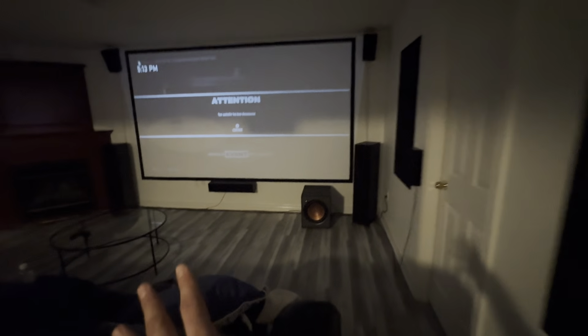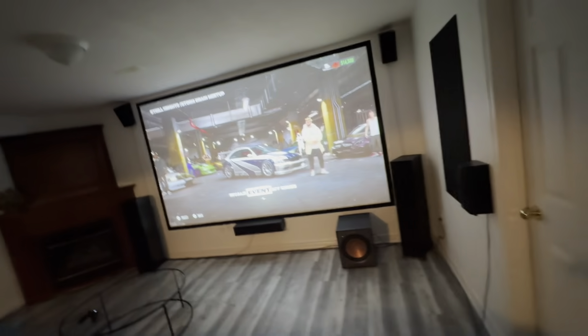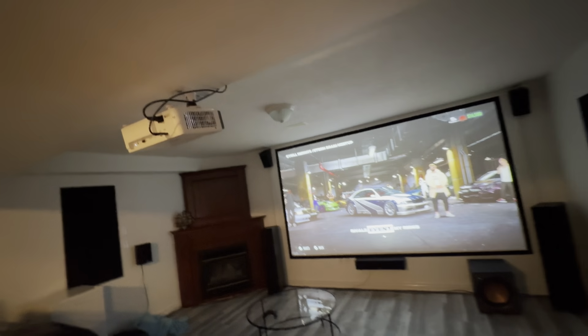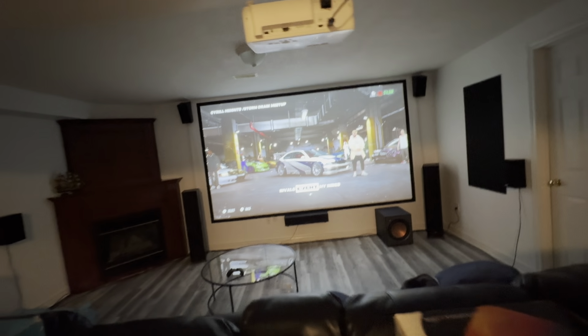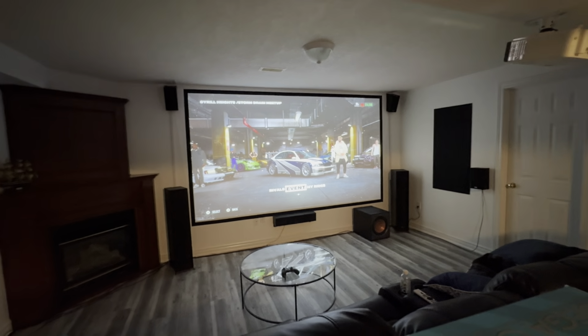And then over here is my theater room area. So let me just get this going again. So my setup over here is all Klipsch audio. It's a 9.1 setup with Dolby Atmos. The projector is a BenQ TK1700 STI, which is a 4K 120 hertz HDR DLP projector. So that's what I'm using there.